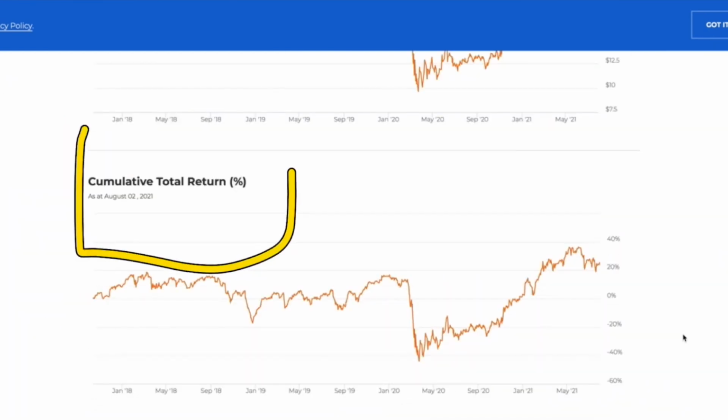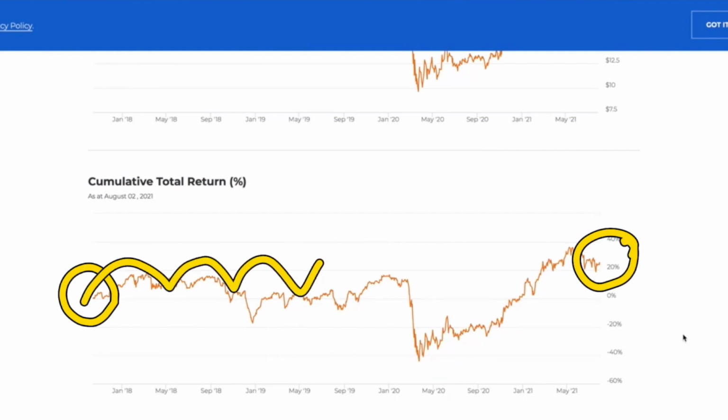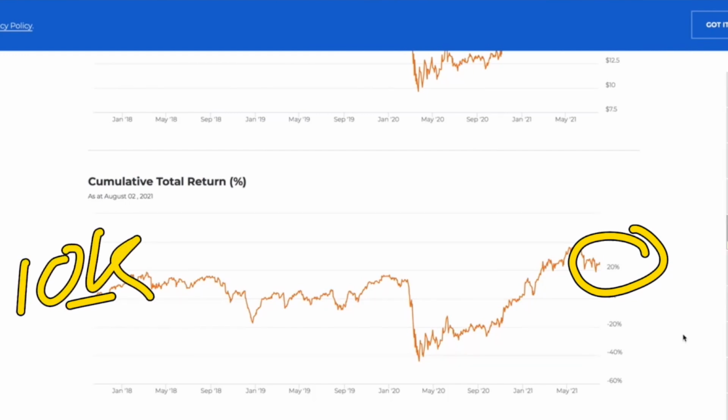However, the cumulative return is, of course, when you start reinvesting those dividends. If you were reinvesting all your dividends from day one up until today, you would currently be at a plus 20% on your initial investment. So if you invested $10,000, it would now be worth around $12,000.